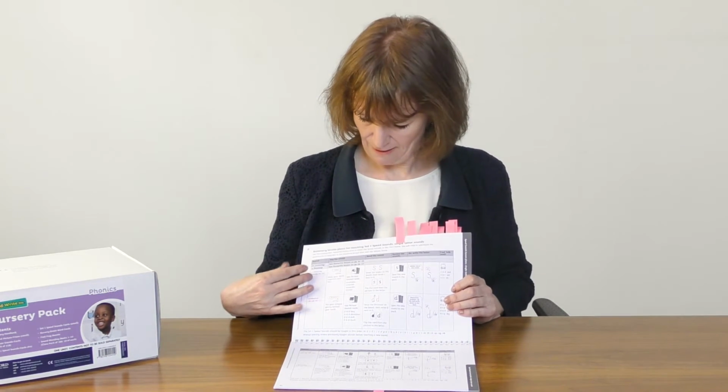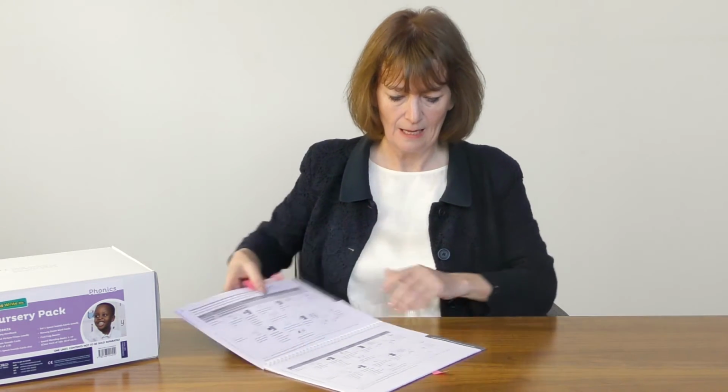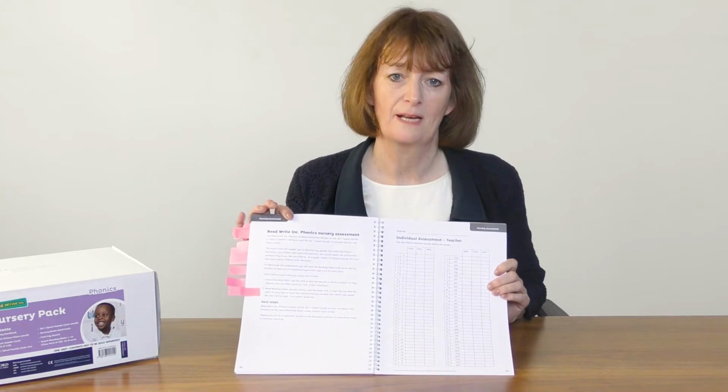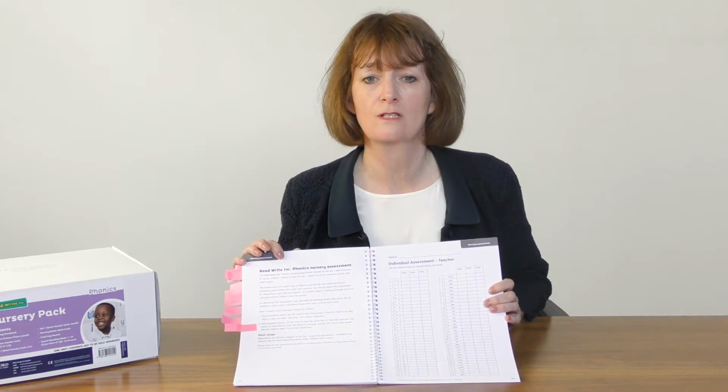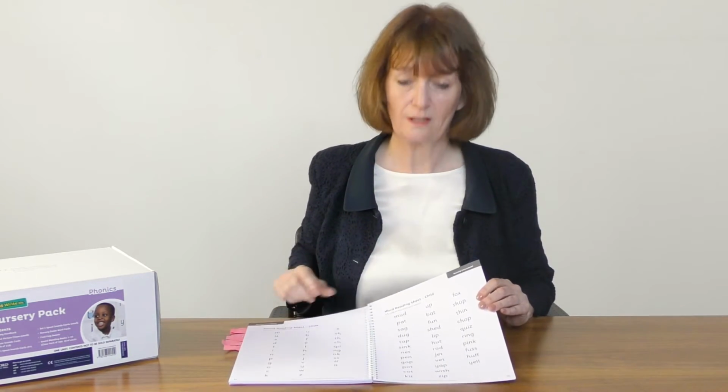There's a lesson plan for each sound, which always follows the same pattern, so it's very easy to do. This is it here. And once you've started to teach the sounds, there's an assessment section from page 62, so you can check children's ability to read the sounds you teach, both as separate sounds and within words.